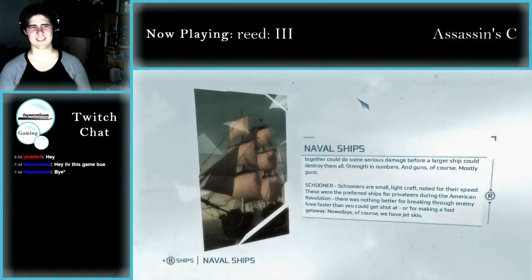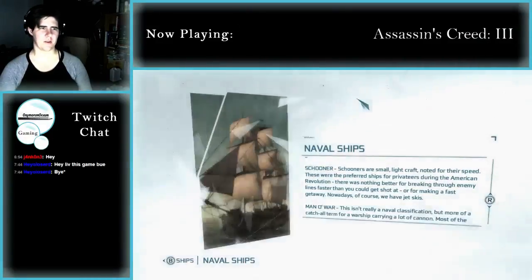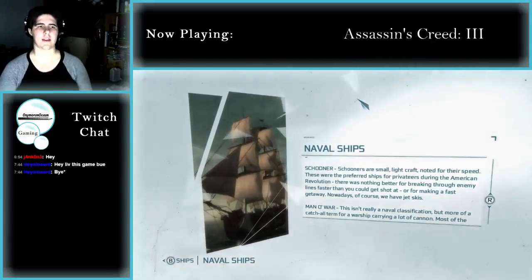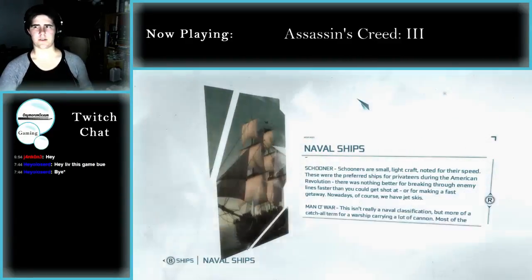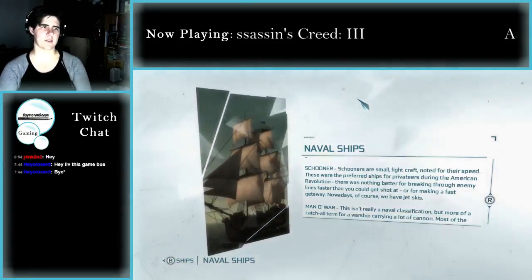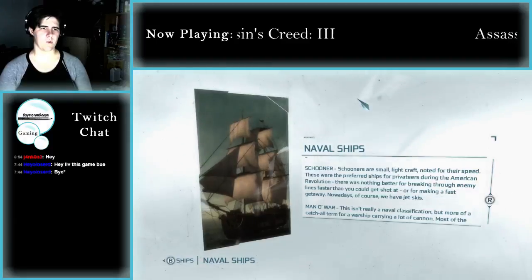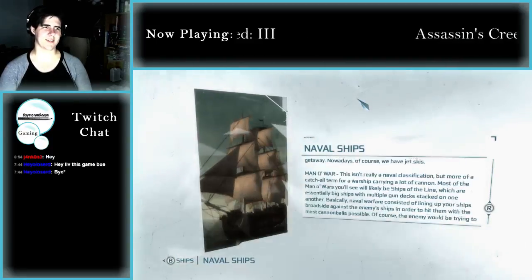Mostly guns. Strength in numbers, and guns of course. Schooners. Schooners are a small, light craft known for their speed. These were the preferred ships for privateers during the American Revolution. There was nothing better for breaking through enemy lines faster than you could get a shot at, or for making a fast getaway. Nowadays, of course, we have jet skis.